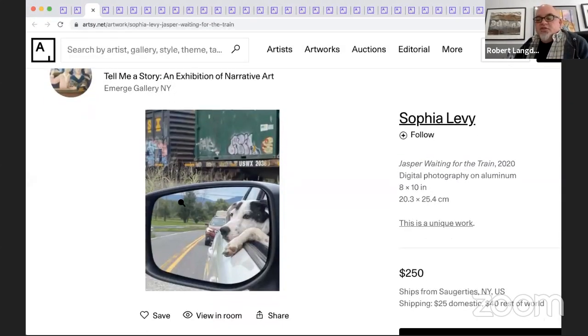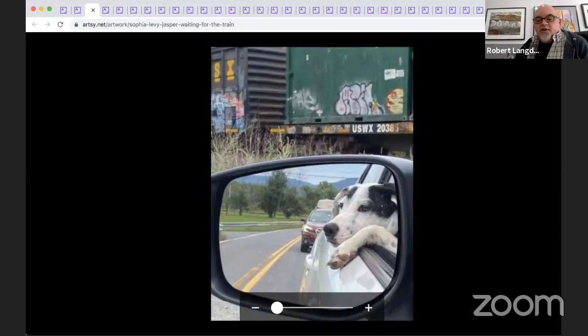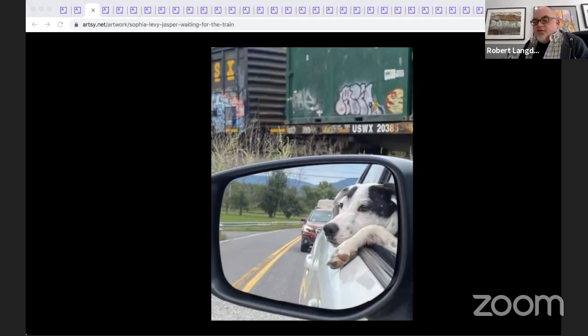We have a few dog pieces. This is by Sophia Levy. This is called Jasper Waiting for the Train. It's a photograph on metal. It's 8 by 10. I just thought it was a really charming photograph.